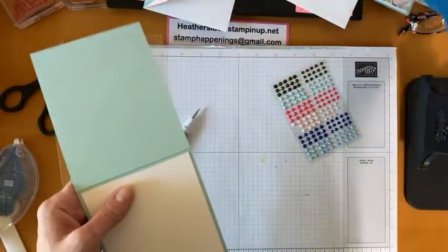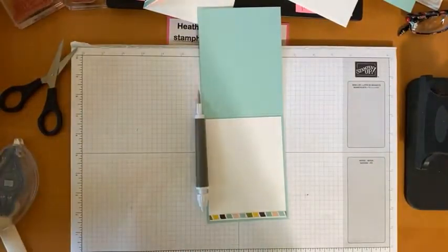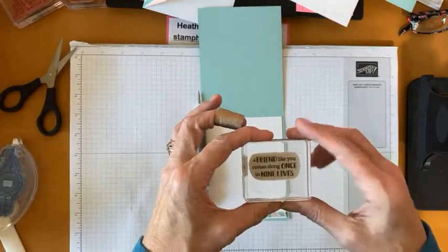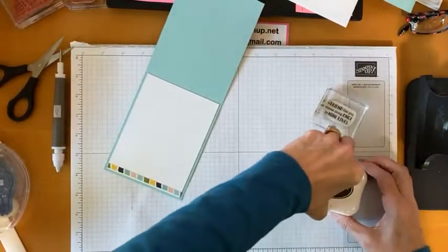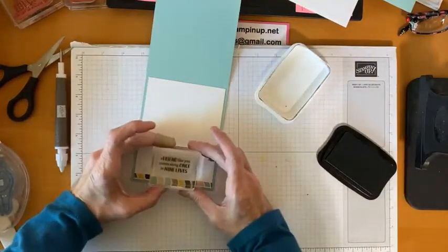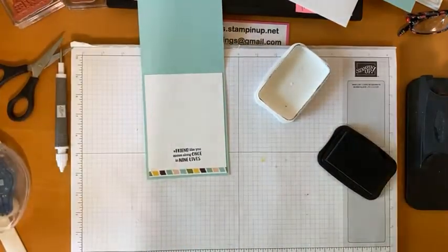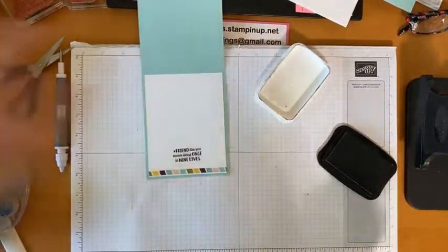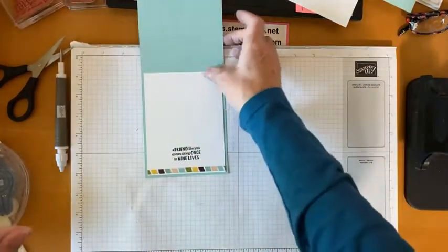Ta-da! Oh, I need to stamp the inside of the card. I forgot to do that. So let's do that really quickly. And for this, I'm using the stamp that says, "A friend like you comes along once in 9 lives." And I'm going to stamp this down at the bottom. And it's totally crooked, which is why you're supposed to stamp before you mount everything on the card. What Not to Do by Heather Sides.